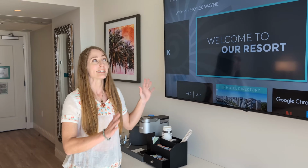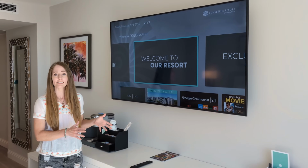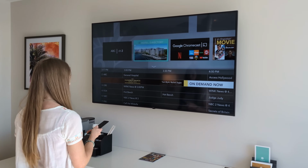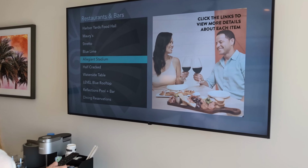Just above the desk is the 65-inch flat screen TV. It does have a variety of channels to choose from. It's also connected to Google Chromecast. You can also look up information about the resort, so if you're trying to decide where you want to eat, you can look up menu information and hours of operation. There's just a lot of information about the resort that's available at your fingertips.